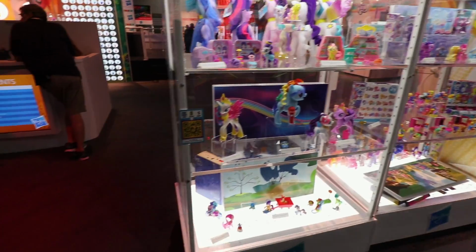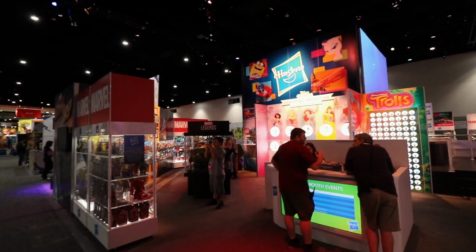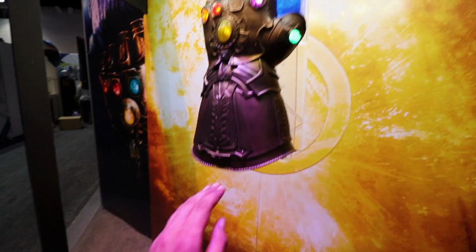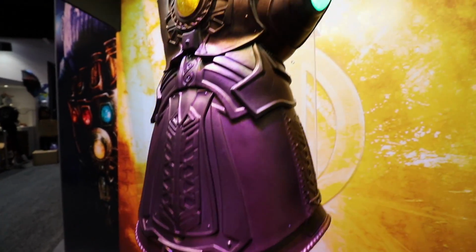Yeah, check this out. Here's the Hasbro booth right across from Gentle Giant. Hasbro, of course, does all those Star Wars figures, a lot of Marvel stuff. Check out this fun pic opportunity they've got at their booth. Whoa, that's one sweet glove. I feel so powerful.